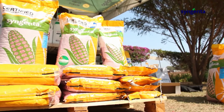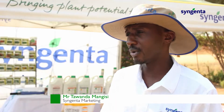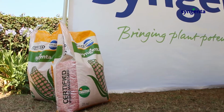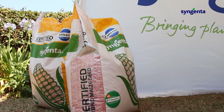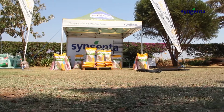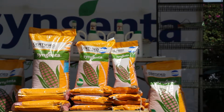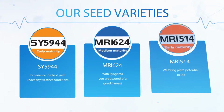Syngenta maize products, you get them through Intaba. So encourage our farmers to go to all the retailers that are given consignment stock by Intaba. That is your Farm and City Center, your N Richards, your Farm Shop, you know, vet distributors. Most of the farmer shops, agro dealer shops around the country, they will be stocking SY5944 as well as MRI 514 as well as MRI 64.